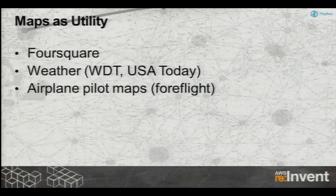The other interesting thing about our service is that people have adopted us, and we're really happy about it, as a sort of utility, right? So if you go to Foursquare, right on the front page is a map, and it's our map. If our map goes away, Foursquare's homepage is blank. It's bad news for them. Other people like USA Today use us for their weather. Weather Decision Technologies is another client. They use us for TV maps, so that on TV when you see someone waving in front of a map, that could be ours. Another interesting use case that's a critical utility is for airplane pilots. They download maps just before they leave onto, I think, iPads, and they use those for navigation in flight. Pretty cool stuff, but it means we're considered a utility provider.